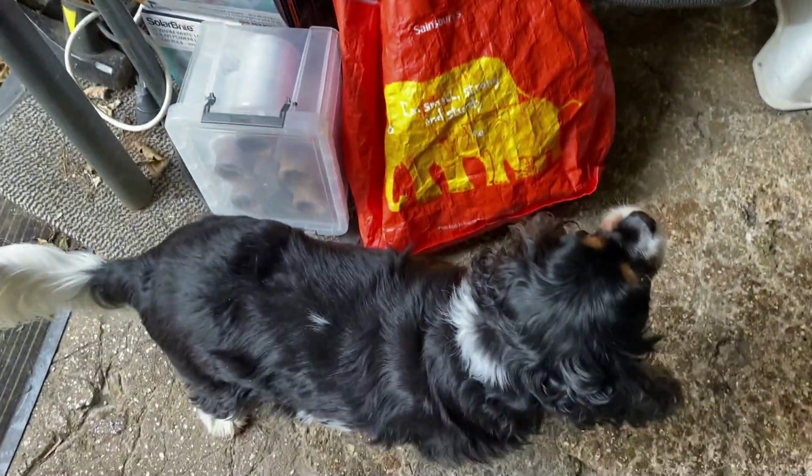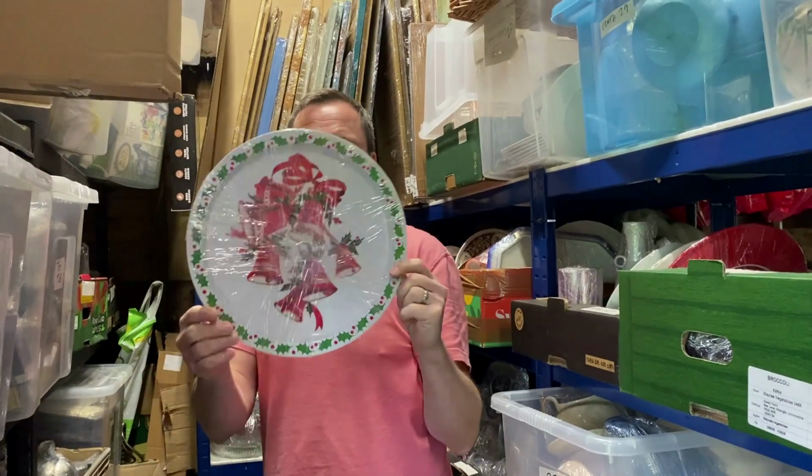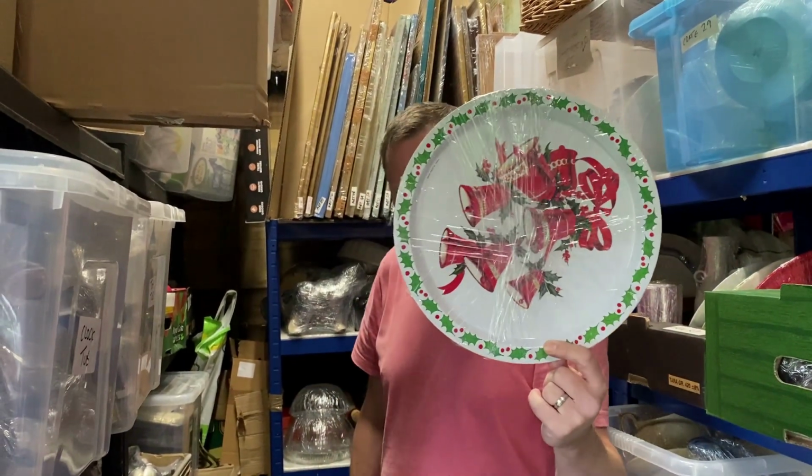Okay, toy tub. Yeah, mind that. The vintage Christmas tray. That's it. Cost £1 from a jumble sale and sold within 2 weeks for £9.50 plus post.